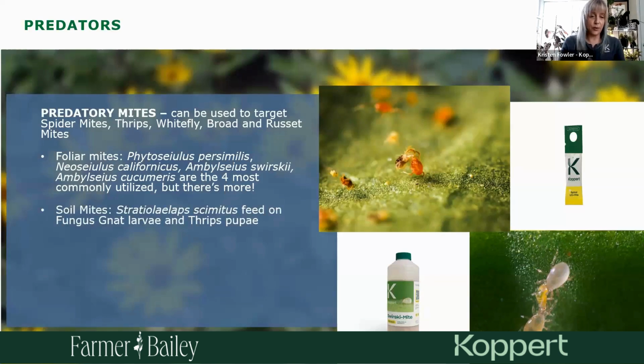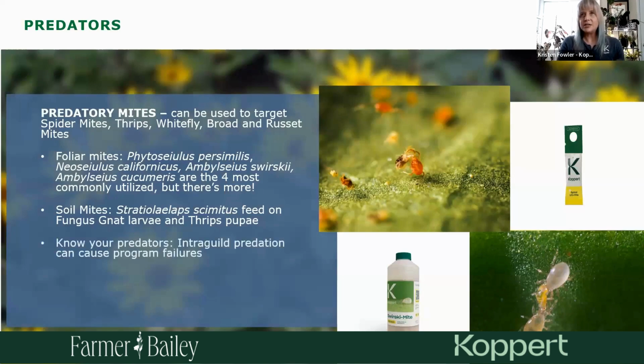So as well as for foliar mites, we also have mites that work down in the soil. So the Stratiolaelaps scimitus feeds on the fungus gnat larva and thrips pupae down in the soil. They persist for several weeks. I use them in my house plants, especially after I repot. I give a little dose to every one of them because I never know how long that soil has been sitting in the garden center. And there's always that mass exodus of fungus gnats that come up after you do some repotting.